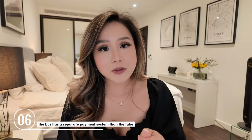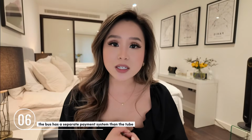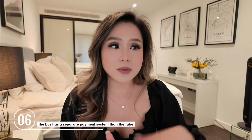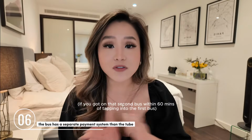The first time you tap into the bus, it is valid for 60 minutes. Let's say that the route that you're taking requires you to take 2 different buses. First bus ride is going to be a 10-minute ride, and then the second bus is going to be a 30-minute ride. You still have to tap into both buses, but you will only get charged £1.75 for those 2 buses in total.